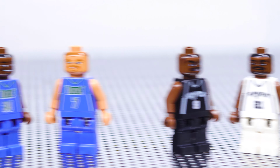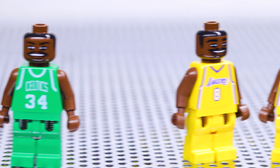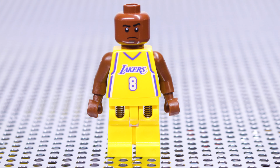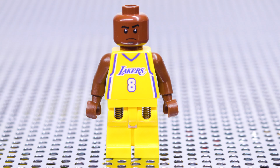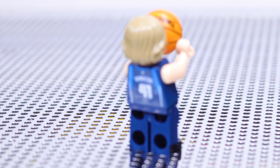It's cool to imagine what a modern NBA theme might look like, so I just switched around some of the parts on the minifigures. Here's Kobe and Dirk, and long hair Dirk as well, which is the Dirk I grew up watching. But yeah, definitely a huge difference to kind of what we would see now.